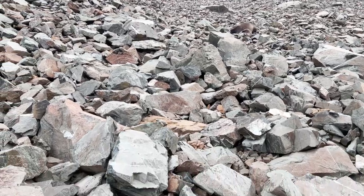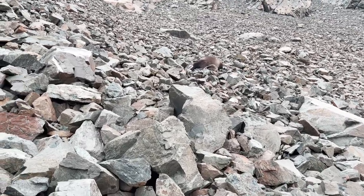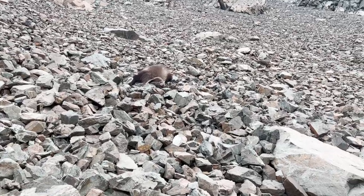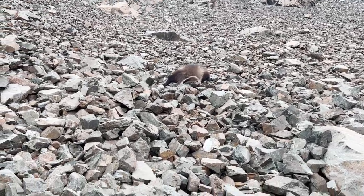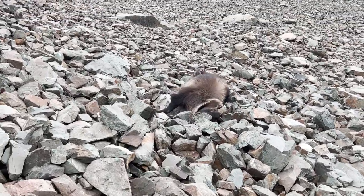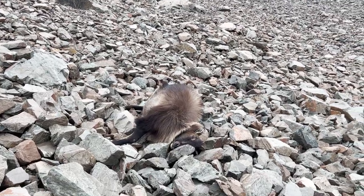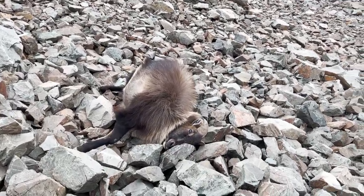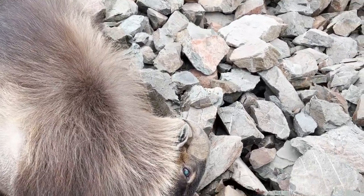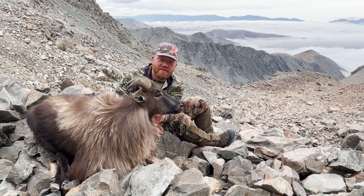There he is. We gotta get up here, take some pictures, skin him, and get out of here because there's some weather coming. Oh, he's not. All right, so here he is. We shot him up top and he rolled all the way down.